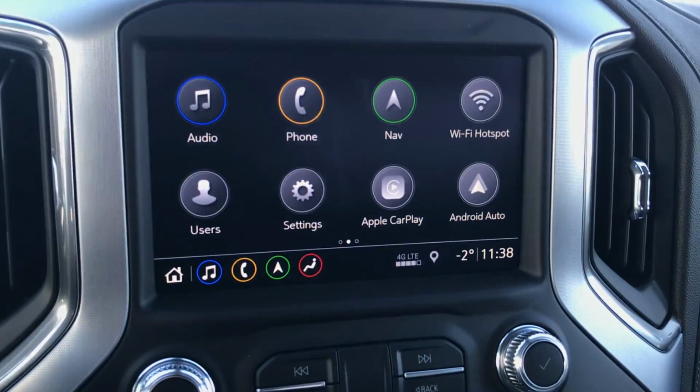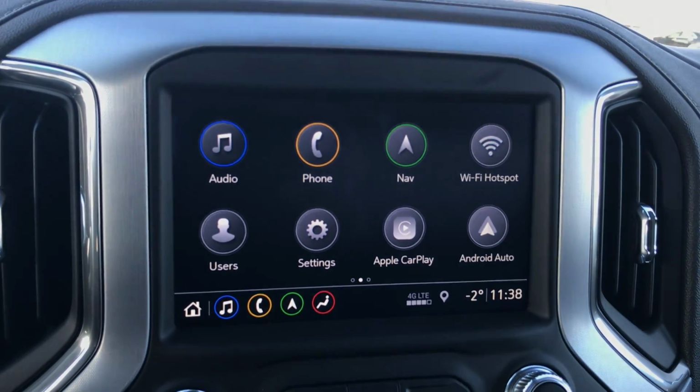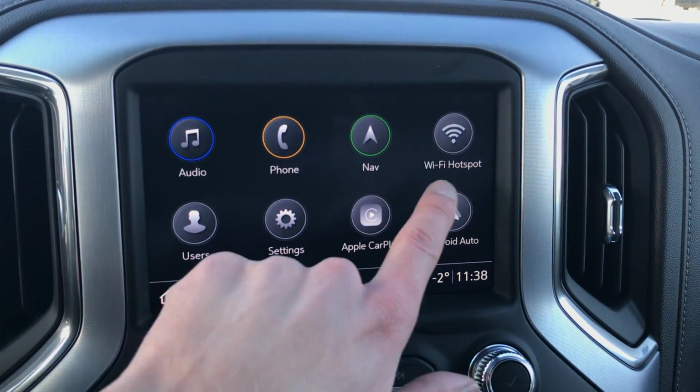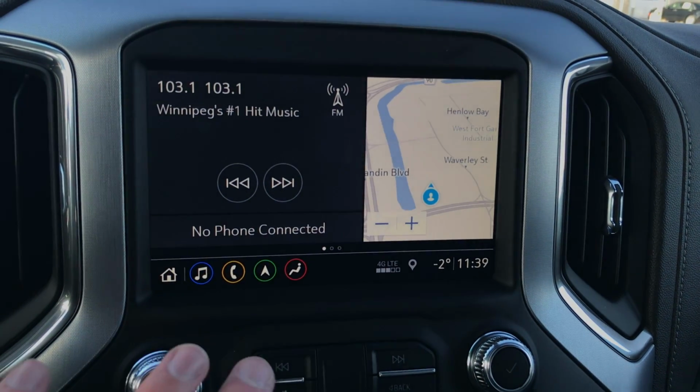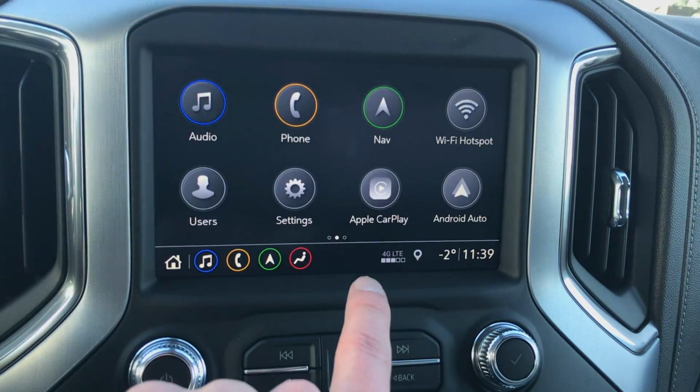Now we might as well show you the 8-inch touchscreen display. This is largely improved from the previous generation. Look how responsive this screen is, finally. This is similar to the level of responsiveness you'd find on your iPhone.